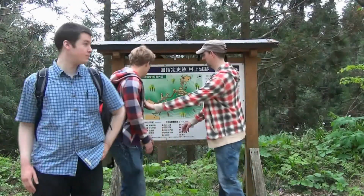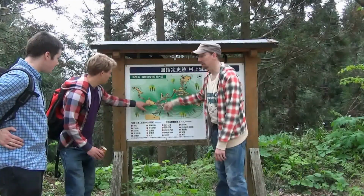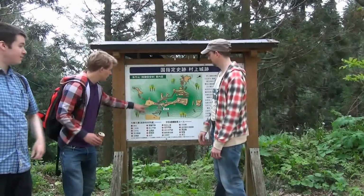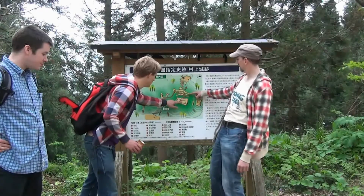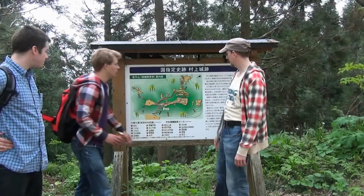So this is where they would do the practice range, like swords, and they would practice archery, bow and arrow. And then we're gonna go up to here, where the castle was. This would be where the guard tower would be, and there might have been living quarters anywhere along the way.